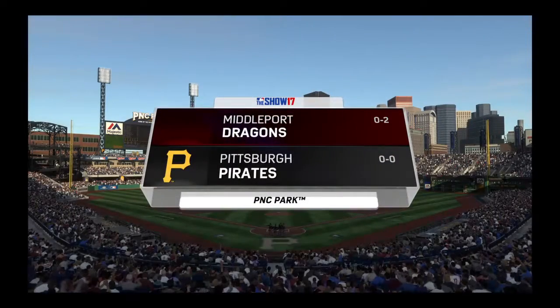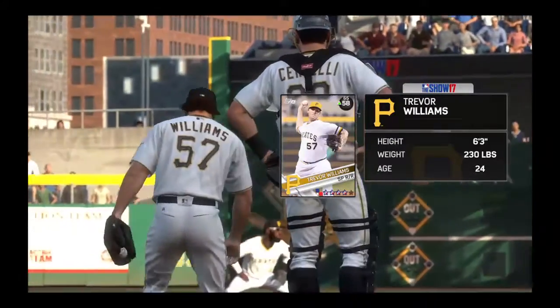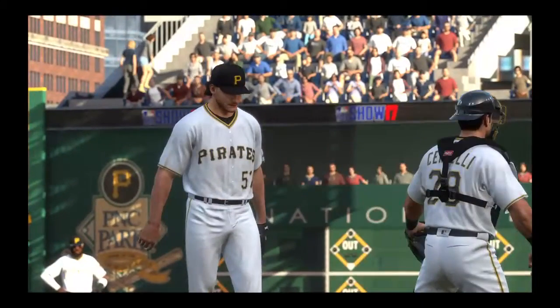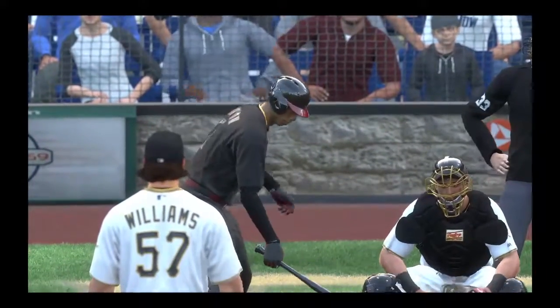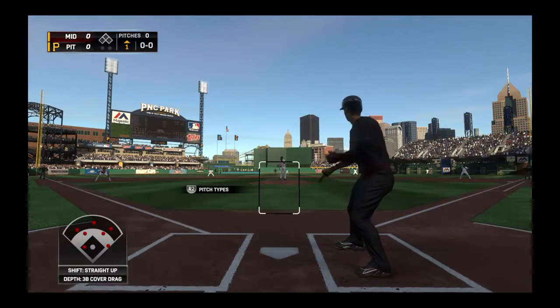On one of the best views you'll find in all of baseball. Downtown Pittsburgh and PNC. Trevor Williams gets the start for Pittsburgh in this one. HR, what's the word on him? Well, he's got 4 pitches to work with and uses them all at all different times in the game. So he keeps hitters off balance and gives you a lot to think about. Into the box is the veteran left-handed hitting Kenny Lofton as we're just about set for baseball.